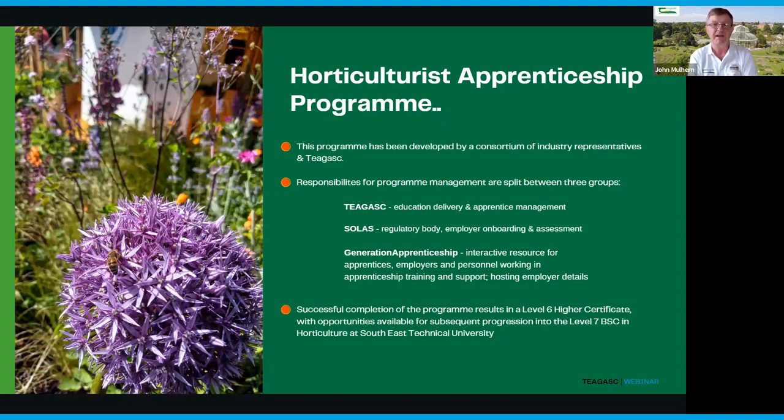A key website is apprenticeship.ie or Generation Apprenticeship. If you Google either of those two terms, it will open up the apprenticeship website. That's really the starting point for people, either would-be apprentices or employers who wish to become approved. That's where you should go for the information. We have some screenshots of that coming up shortly as well.